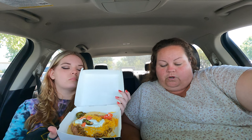Jamie and I did the Fiesta breakfast earlier. It was great. We really enjoyed it. And now Maddie and I are doing the new lunch and dinner items. These are the new Crunchtada flavors.